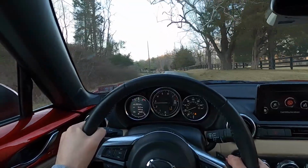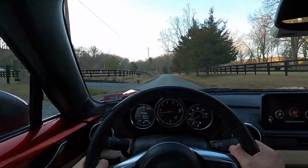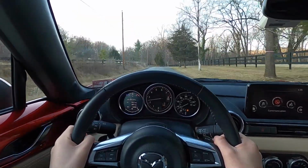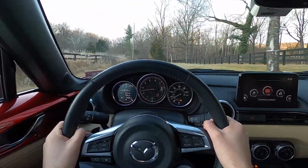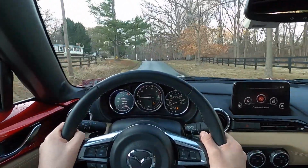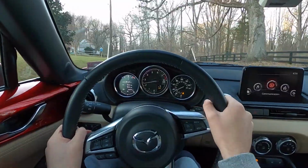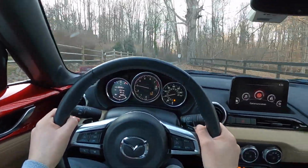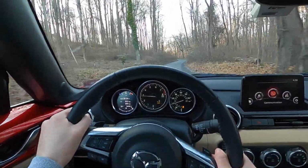It's such a fun driving experience. And the videos that I was watching are where people were reviewing the automatic variant of the Miata, and they were really just poo-pooing on it. And I was like, I've got to make a video showing that it's really not as bad as these people are talking about. Now, is it going to be as fun as the manual? In my opinion, I think it can be.